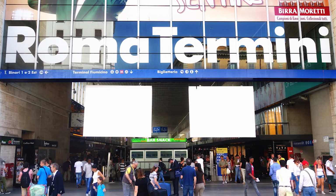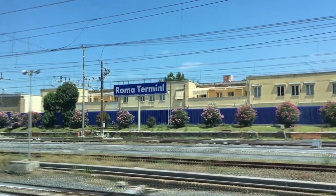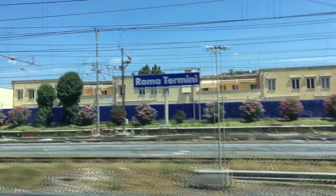Welcome to Rome, Italy, and the Rome train station, also known as the Roma Termini. Roma Termini is the main railway station in Rome, Italy. Now, if you are entering Rome by train, this is what you're going to see.